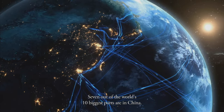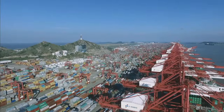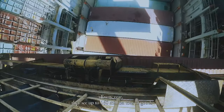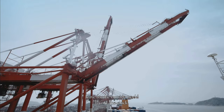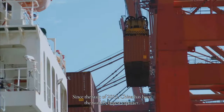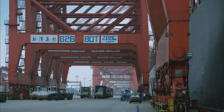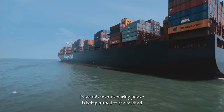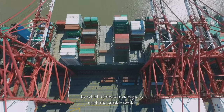Seven out of the world's 10 biggest ports are in China. Every year, they see up to 160 million tons of goods leave for the outside world round the clock. Since the start of 2013, China has been the world's largest exporter. Its manufacturing power has long been something of legend. Now this manufacturing power is being turned to the method by which Chinese-made goods reach the outside world.